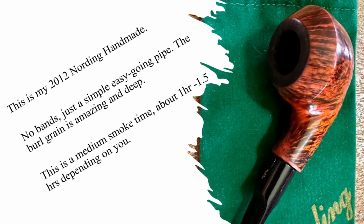Now, this is my Nording Handmade. It's a very simple, easygoing pipe. There's no fancy silver work on it. There's no fancy carving on it. The burl itself, though, the grain, is just amazing. And pictures don't do it justice. The burl just pops. This is a medium-sized bowl, giving you about an hour to hour and a half, depending on how you personally smoke the pipe. But I really love this pipe.